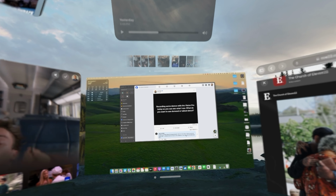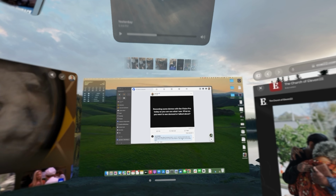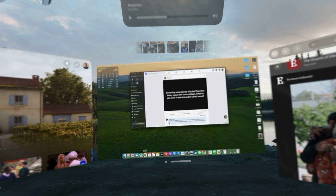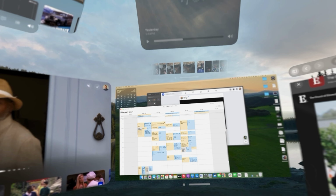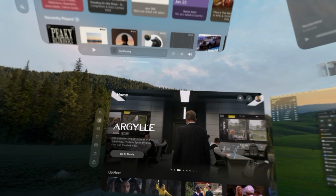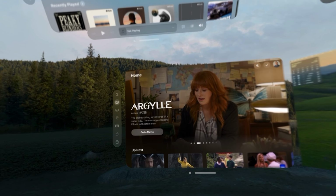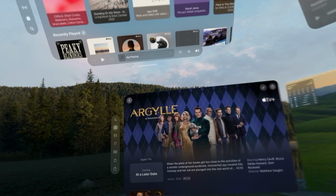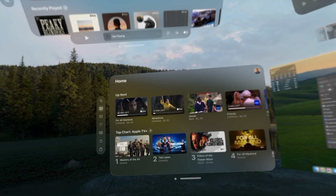I definitely could use the MacBook like this for an extended period of time. I probably wouldn't want to do it for more than an hour. I think it's just getting used to having the headset on, which I think will come with time. But using the MacBook is completely normal. It's nice to have a hard physical keyboard in front of me. I don't like using the virtual keyboard for much other than just a couple little characters here or there if I have to.